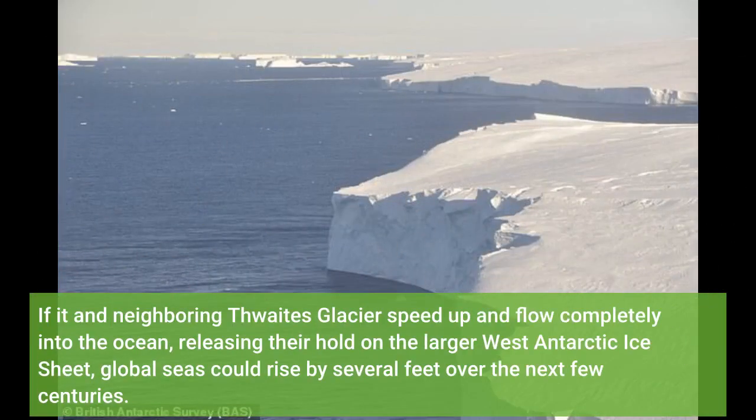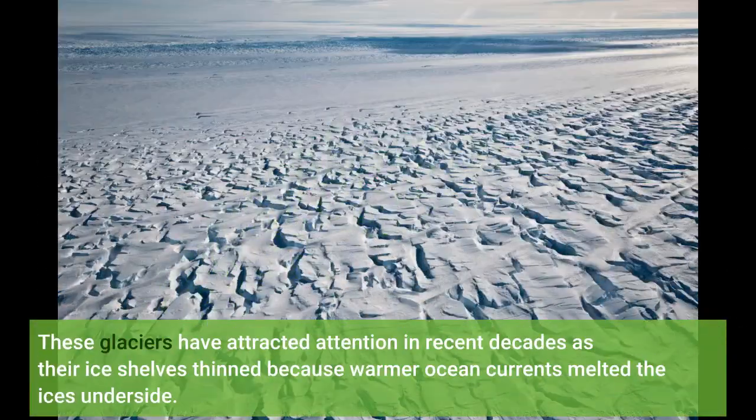If it and neighboring Thwaites Glacier speed up and flow completely into the ocean, releasing their hold on the larger West Antarctic Ice Sheet, global seas could rise by several feet over the next few centuries. These glaciers have attracted attention in recent decades as their ice shelves thinned because warmer ocean currents melted the ice's underside.